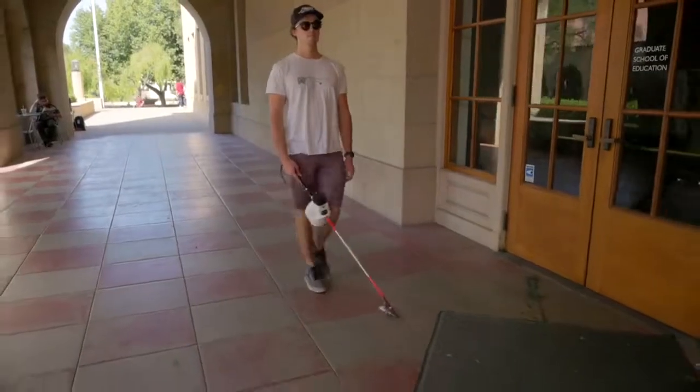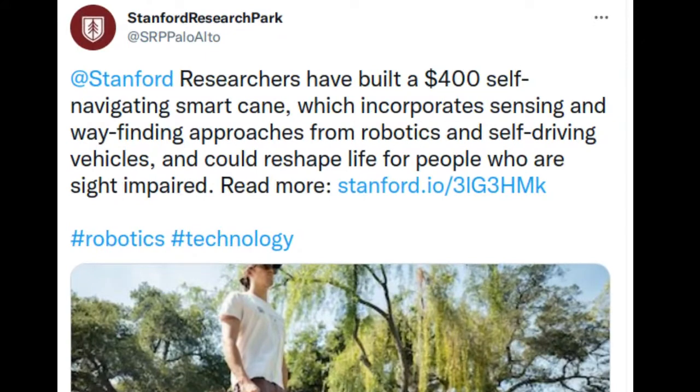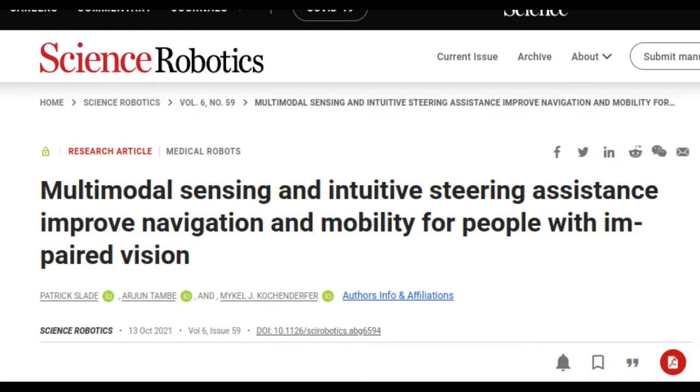The researchers hope their device will be an affordable and useful option for the more than 250 million people with impaired vision worldwide. The researchers published a paper describing the augmented cane in the journal Science Robotics. The paper comes with a downloadable parts list and DIY solder at home instructions.